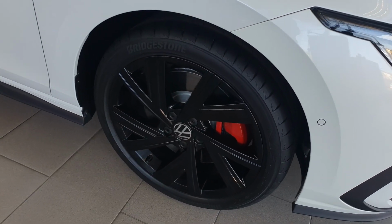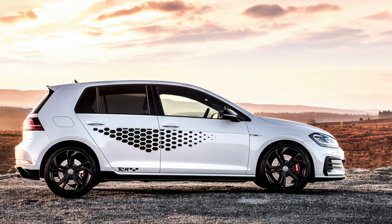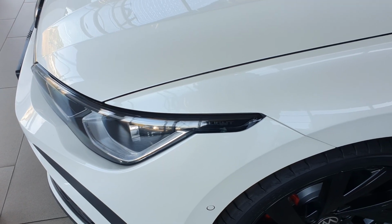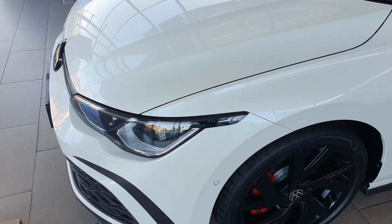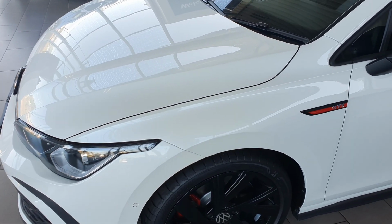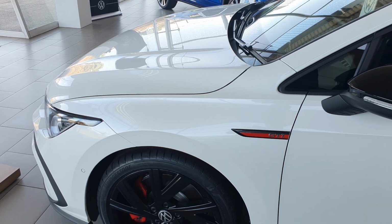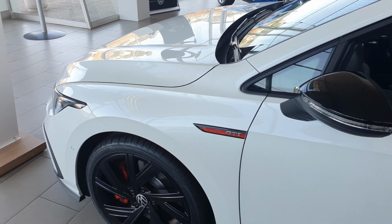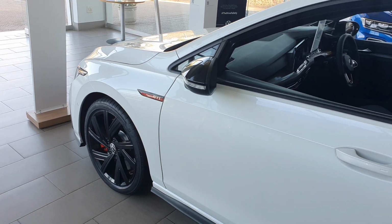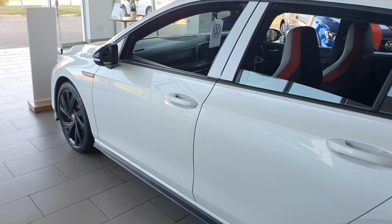These figures are not impressive considering the fact that the Golf 7.5 GTI TCR, which was released in 2020, is more powerful than the Golf 8. The TCR has about 33 kilowatts more than the Golf 8 GTI and moves from 0 to 100 in just 5.6 seconds with a top speed of 264 kilometers per hour. It doesn't matter what I say, I know y'all are still going to buy the Golf 8 anyway. Personally, I would go for the TCR over the Golf 8.